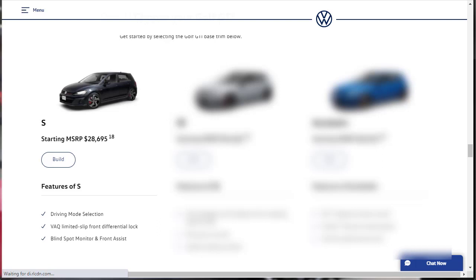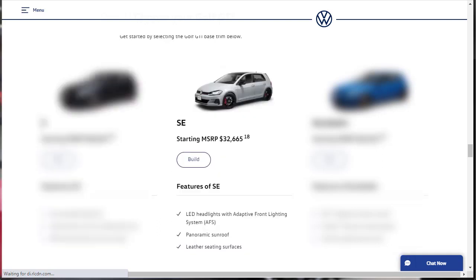It starts at $28,695 and starts you off with 18-inch wheels with all-season tires, limited slip differential for better acceleration, performance brakes, heated front seats with plaid upholstery, a 6.5-inch touchscreen with Android Auto and Apple CarPlay, a blind spot monitor, and forward collision mitigation.